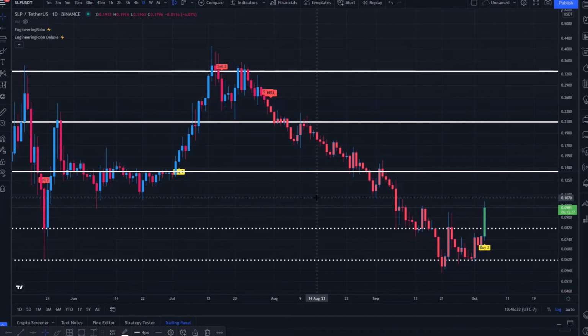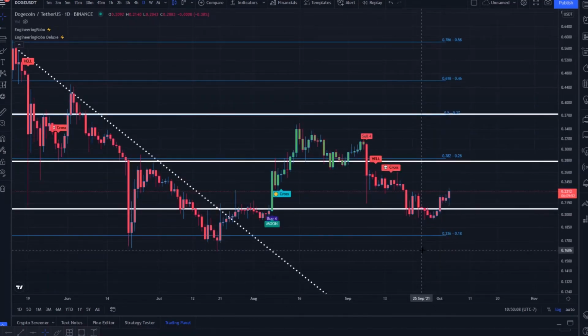Now, swapping over to DOGE, Dogecoin against USDT, price action is interacting with potential support present around 20 cents, a technical key area of buy pressure for us as we see bullish demand for Dogecoin come into play. Currently making our way toward potential resistance present near 28 cents, which is the 0.382 Fibonacci level. Price action may interact with that moving forward before we can allow the uptrend to comfortably continue.